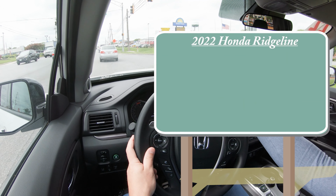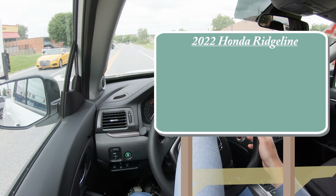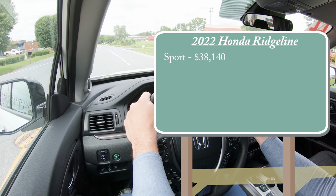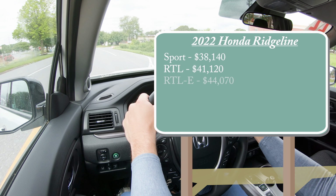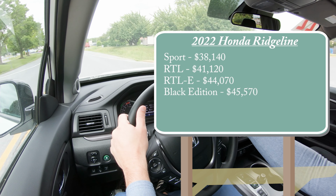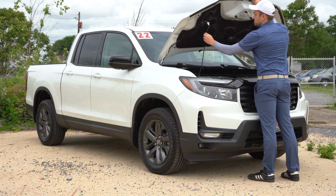And so as you can imagine, there are a few different trim levels for the 2022 Ridgeline. First one being the Sport, which is the one we have today, starting at $38,140, RTL for $41,120, RTL-E for $44,070, lastly the Black Edition for $45,570.